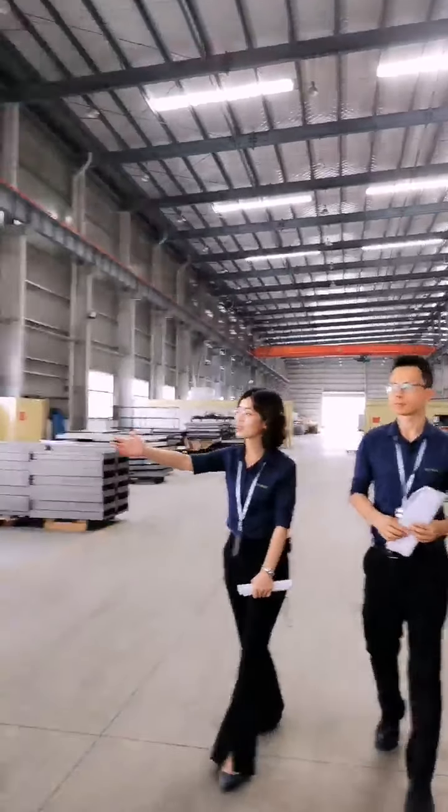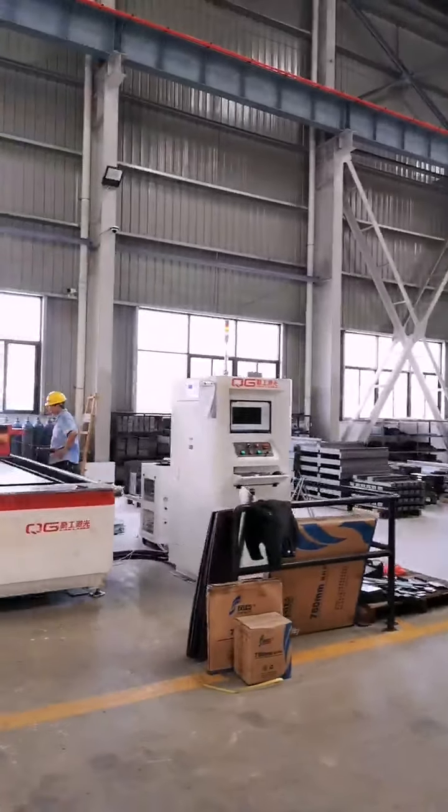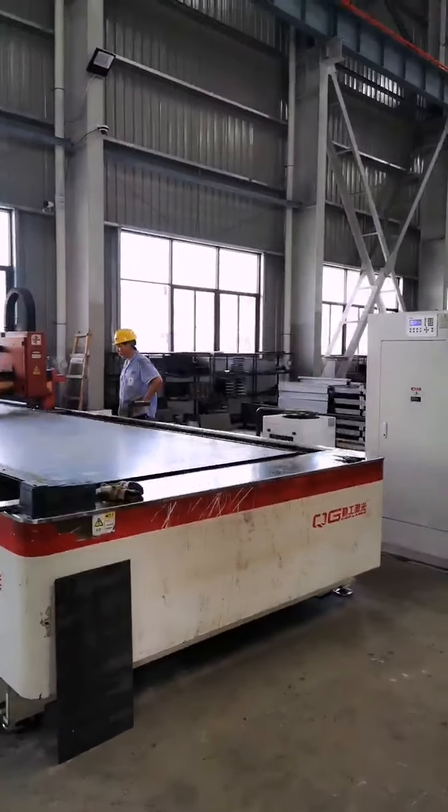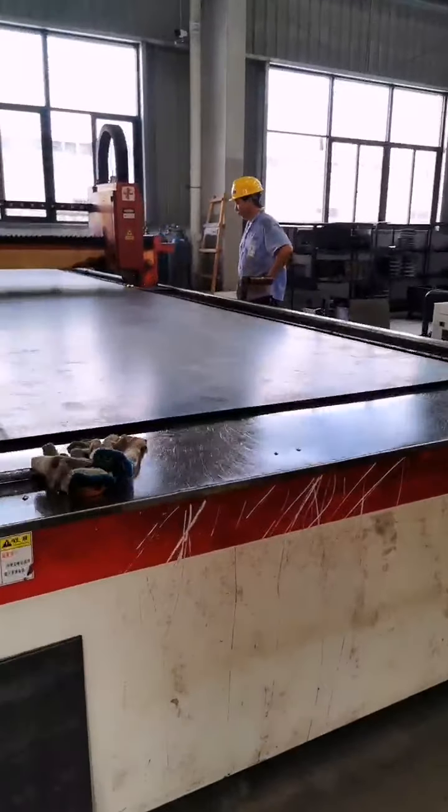And this machine is new. It's laser cutting. Yeah, it's running now. You can take a shot of it.